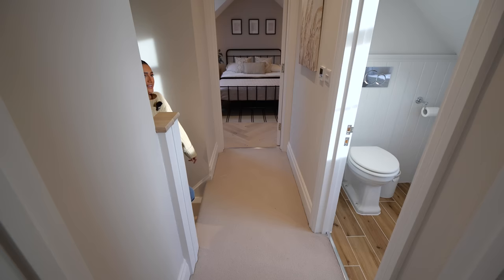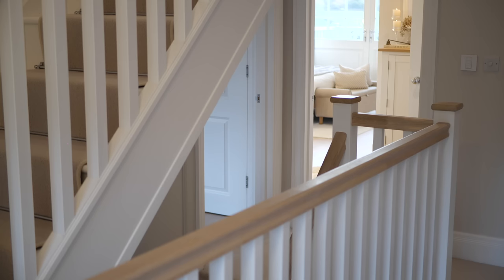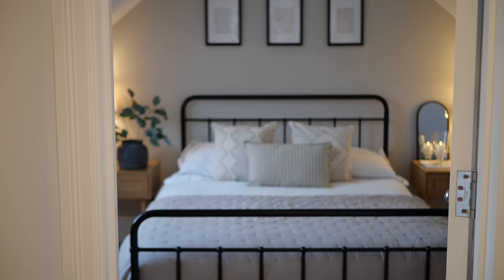Let's go. I've just noticed that the carpet runner down the stairs actually matches the banisters because you've got that oak wood and the white and it matches the stairs perfectly. Oh, nice. Come on, I'll take you into this bedroom first.